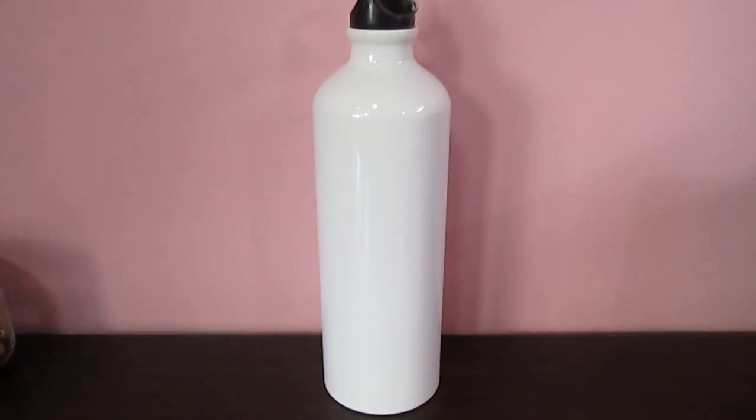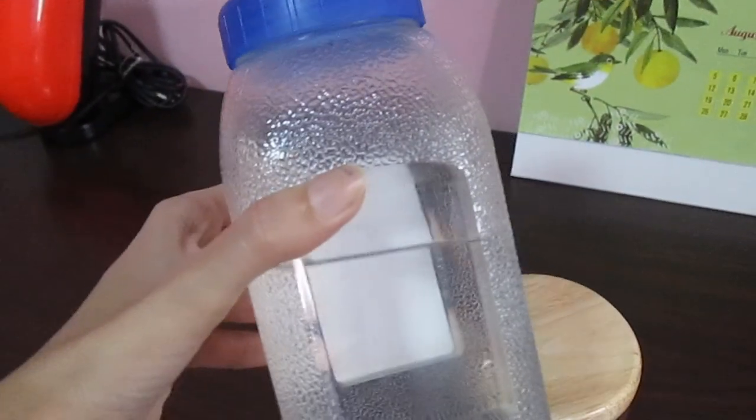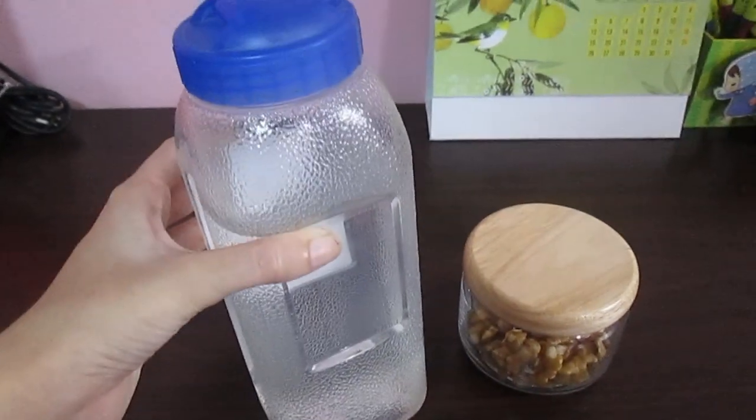Keep a water bottle no matter what. Because once you start working or studying and get busy, you will end up not drinking water if it's not nearby.